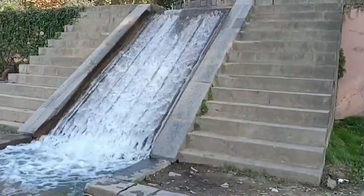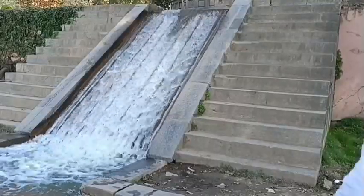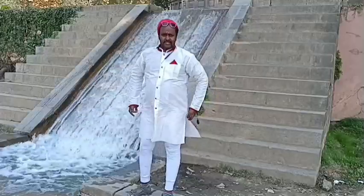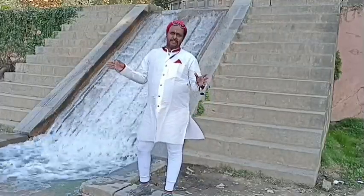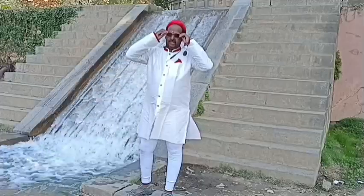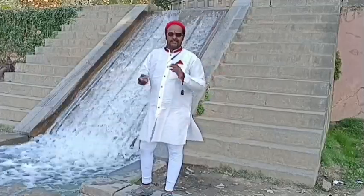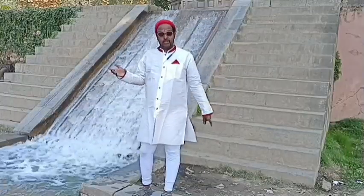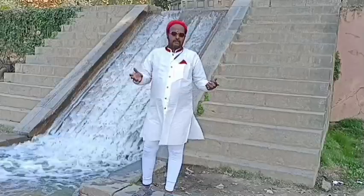So let's place the camera down so that you can appreciate the solo traveler who is really rocking the Mughal garden here at Nishat, Srinagar, Kashmir. In fact, they are very proud to tell only Kashmir. Many of the times these locals tell Srinagar, Kashmir.